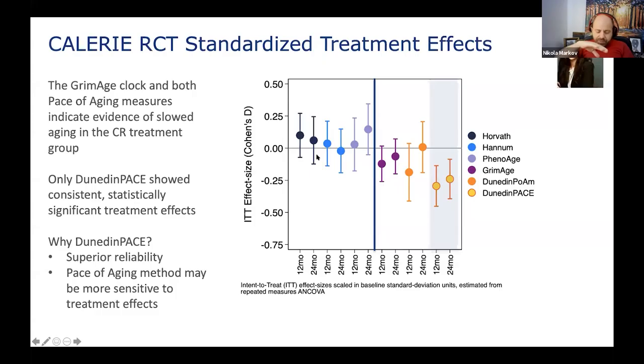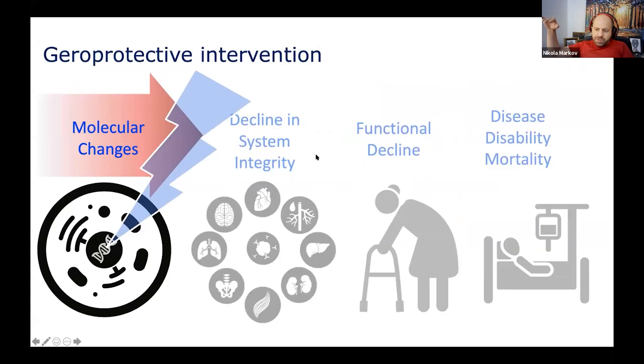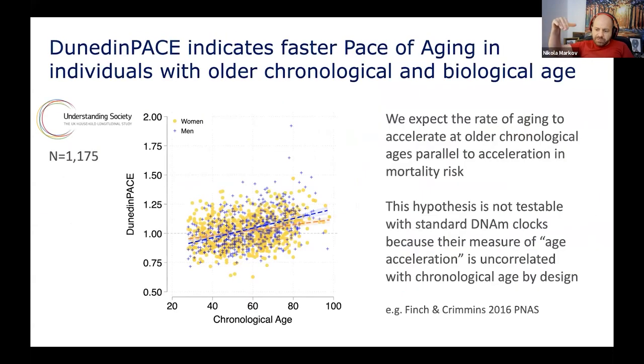Yeah, so I wanted just to get back to one of the slides, the one that was showing the chronological age against the Dunedin base. I was wondering if the increase that you're showing is monotonic or if there's an inflection at some point, especially around the age of 60, and if you have looked at whether the variance starts to increase around 60, if there's a threshold that is happening there.